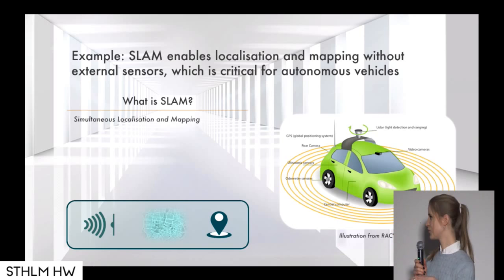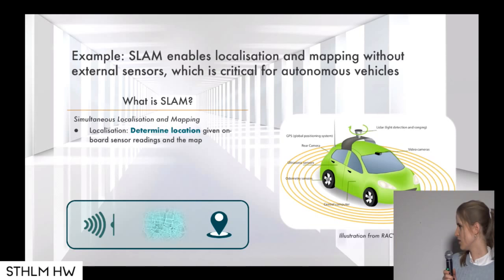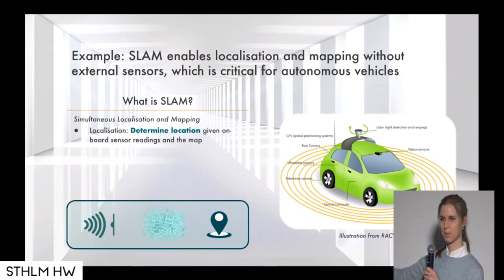So the simultaneous localization and mapping is basically, if you look at the small icons down there, you have the sensor, you have a map, and you have your own position, right? So localization implies that you have a map, and you have your sensor, and you determine where you are. It's basically like when you walk around with your mobile phone and follow yourself on Google Maps.